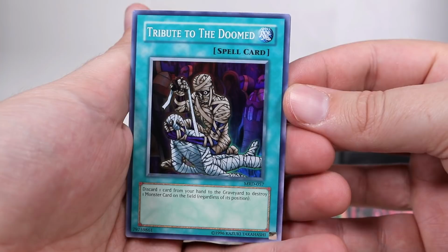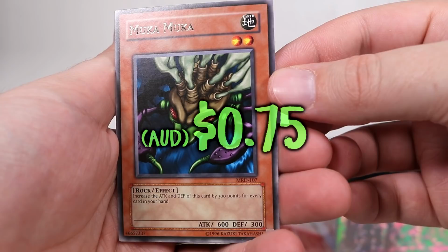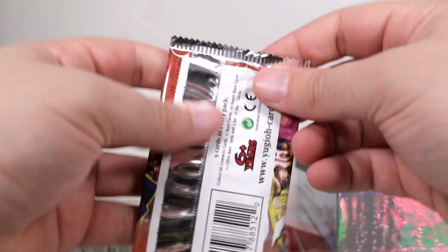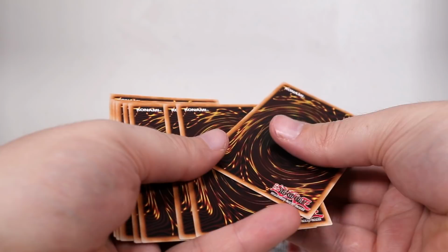And then we have Muka Muka. Muka Muka, Muka Muka. Do the Haka Haka. These two were on their own in a different part of the box. I'm assuming they're the two nicer packs. Pharaoh's Servant. And then Blue Eyes White Dragon. Legend of the Blue Eyes White Dragon. One, two, three, four. To the front like so. See if that works for this one.